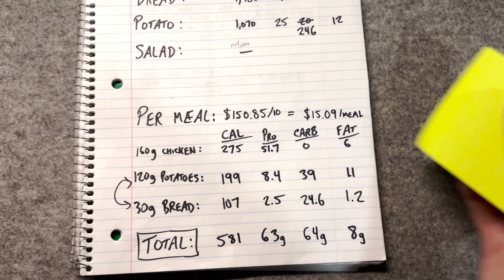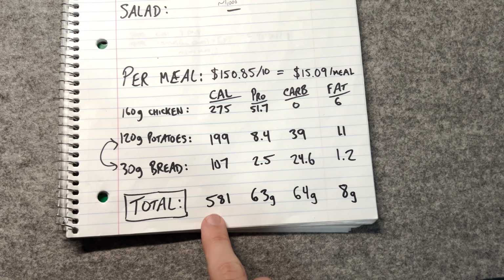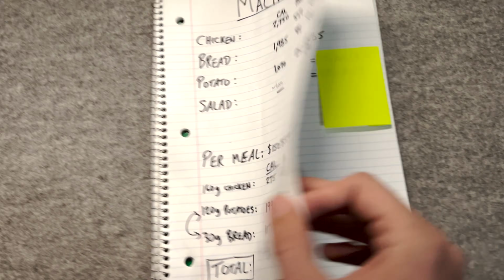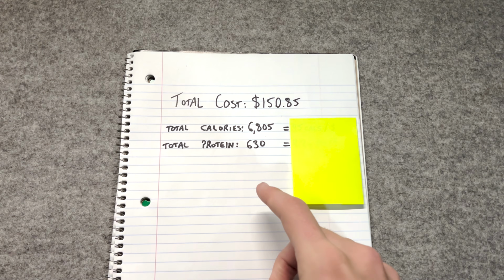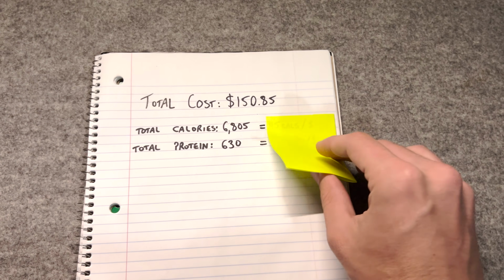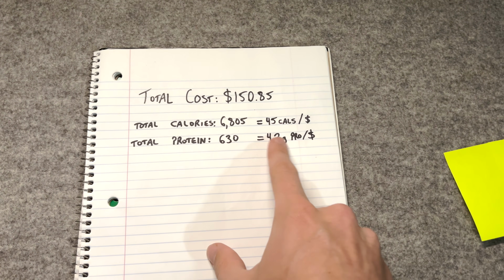And the final macros per meal is just under 600 calories, 63 grams of protein, 64 grams of carbs, and 8 grams of fat. And for the final cost breakdown, I just took the total amount of calories divided by the total cost, and it comes out to just over 45 calories per dollar and a little over 4 grams of protein per dollar. So now that we've crunched all the numbers, the real question is, was it worth it? And I would say yes, to be honest.